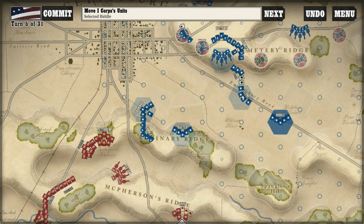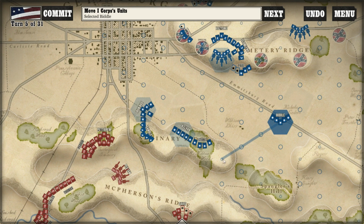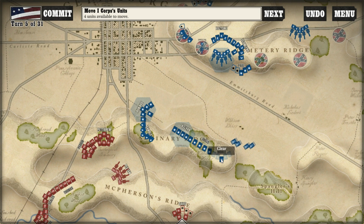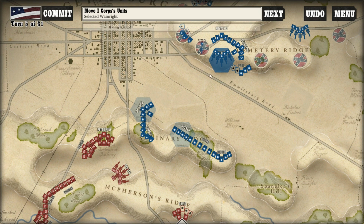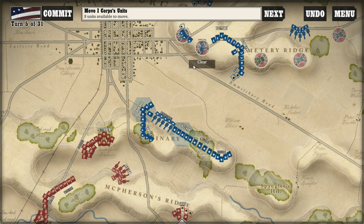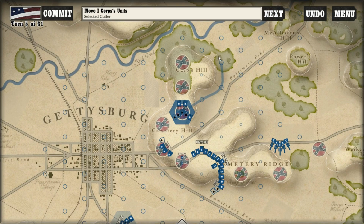One's better. Stone is experienced, right? So we'll move Stone into these woods. Move Biddle as well. I think we'll keep him, well, we'll keep the Iron Brigade on the flank there. What else do we still have to move?